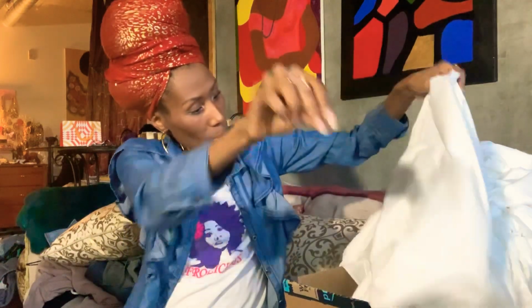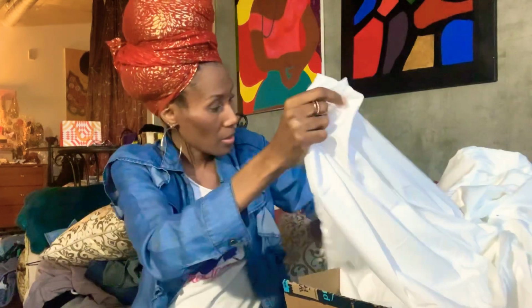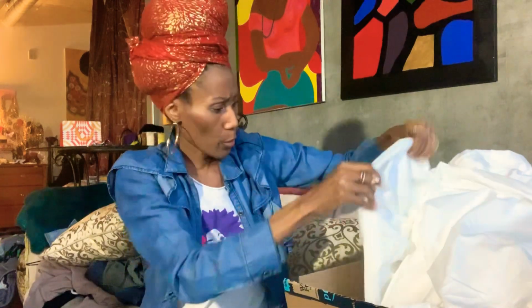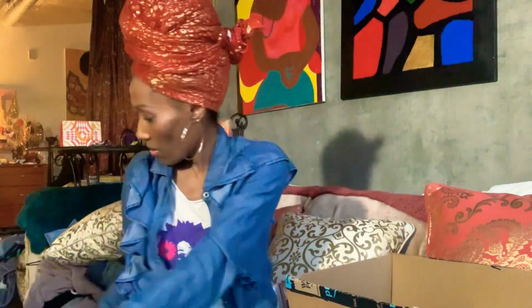It buttons. It's not supposed to button. It's supposed to zip. So, I think they gave me the wrong one, but this may have to do. I'll check that out later. What else? Oh, let's see if I have enough room to show you guys. Get that out of the frame.